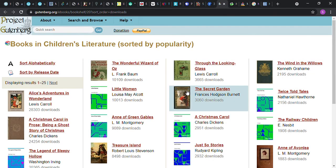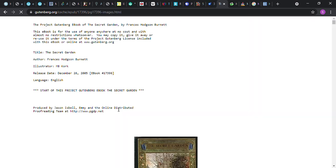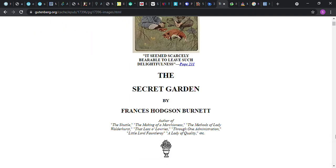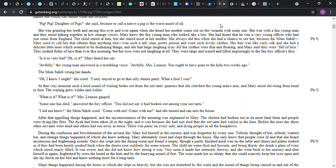And this is Project Gutenberg, and it has books if you'd like to read to your students or have them read. You can go on there, and it's very user-friendly, and you just click how you want to read the book, and then the book's right there. And that's an excellent resource as well.